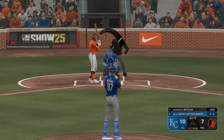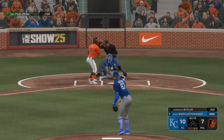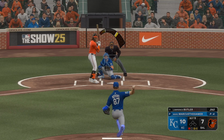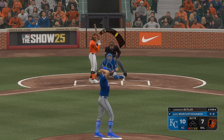Now it's the right fielder, Lawrence Butler. That pitch in for a strike. It's 0-1. And there's a ball. 1 ball, 1 strike.